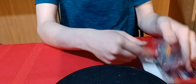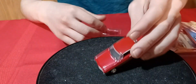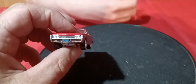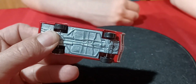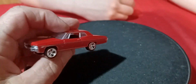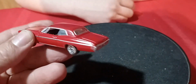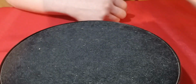I know Greenlight makes a 68, but I went with Johnny Lightning's. Yeah. I think they're the only two companies that make a 68. It's Johnny Lightning's and Greenlight. I went with this red one. Got the Kragar wheels. There's a couple different variations for 68. And this one here is the last. This has got a metal base but plastic tires on it. So 68. It's a cool car. I know the hood opens, but it's pretty tight. So there's the 68. And then 69 is next.